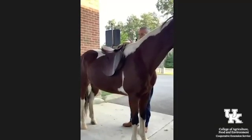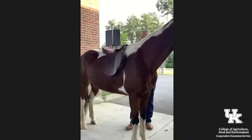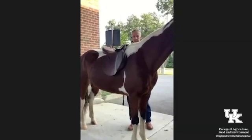Again, this would not be a particularly good fit for this particular horse. So we may not find one that's going to fit, but at least you can kind of see what to look for and what not to look for.